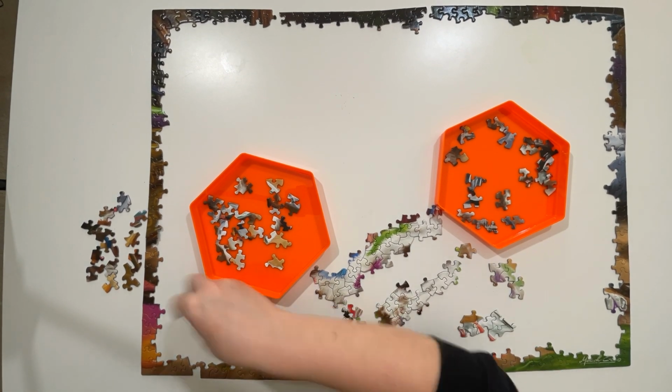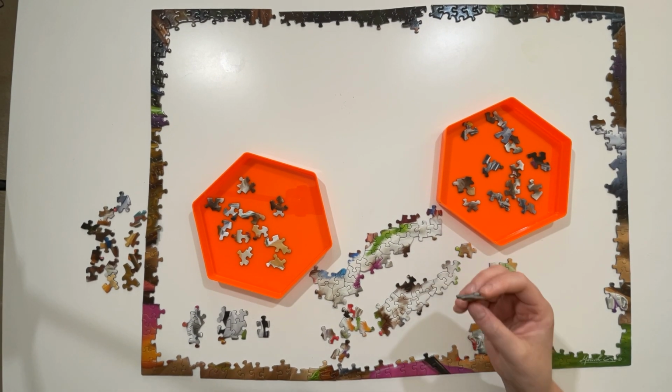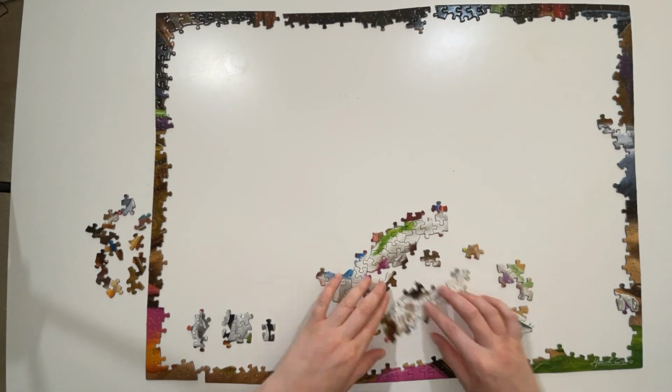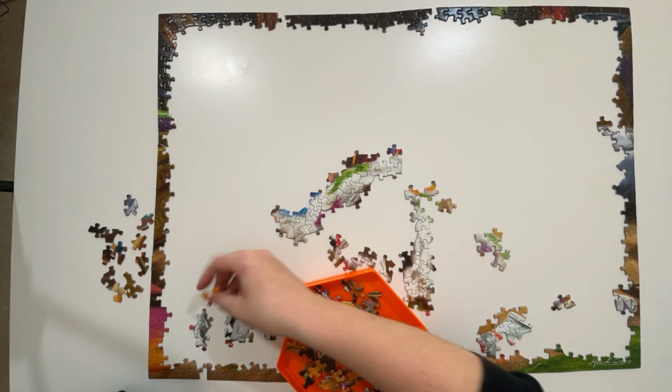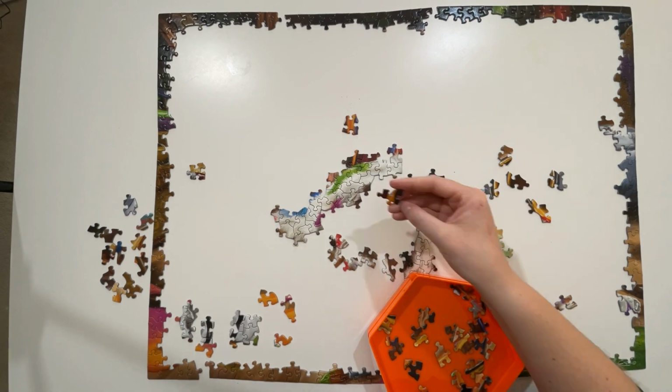So you can see up here, there's a lot of dark browns. I thought it was a really cute puzzle overall. And I just love puzzling artwork that is painted versus some of the AI artwork that you might see on some puzzles or photographs. Something about seeing the brush strokes and the details that were put into the artwork is really cool.